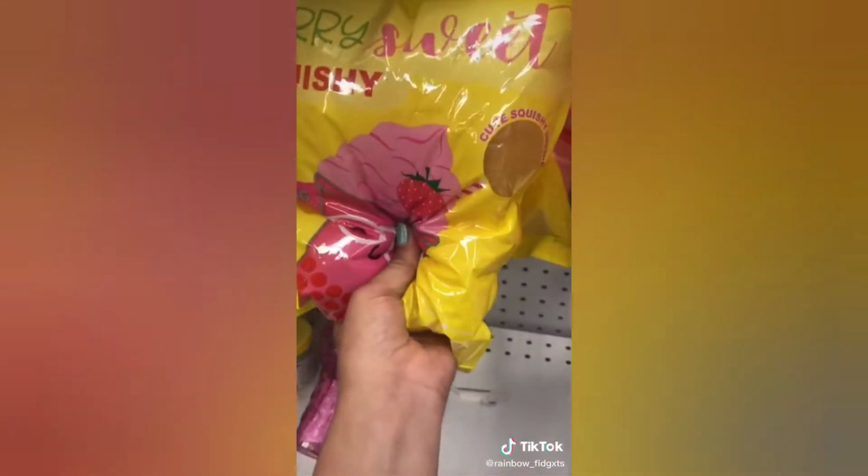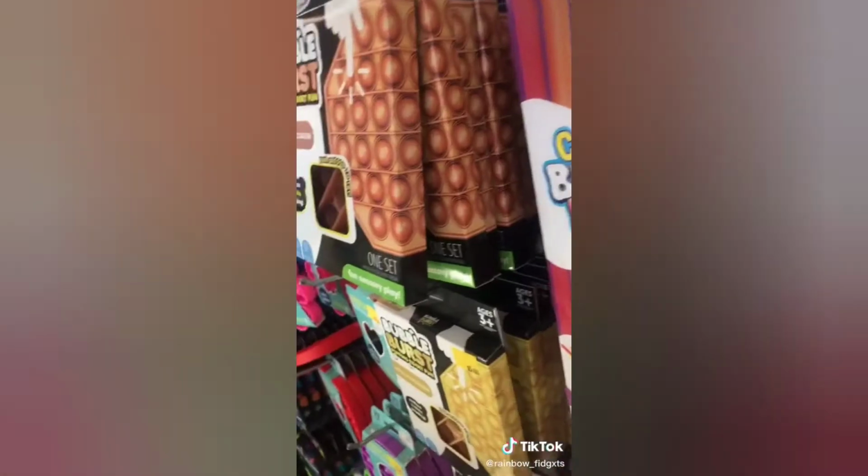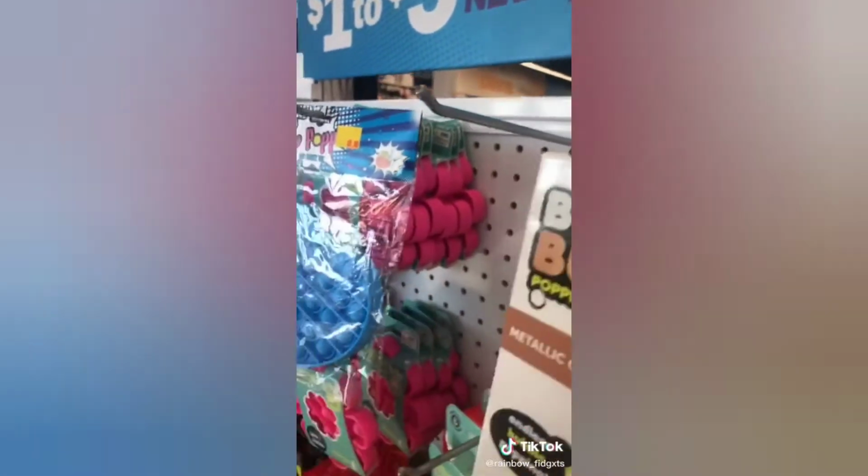Look how cute the squishy is. It's boba. It's slimy sand. They had pop tubes, but they're also gone. They went right here. So many poppets. So me and Rainy Day Fidgets are getting a few. I'm getting a poppet and monkey noodles, and she's getting a few poppets, a doa, and monkey noodles.